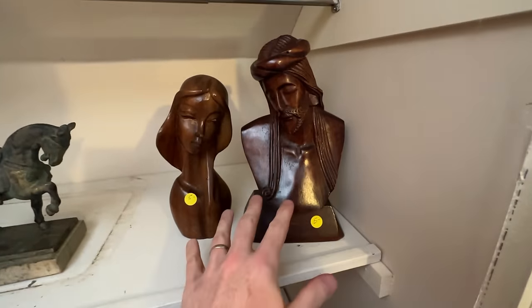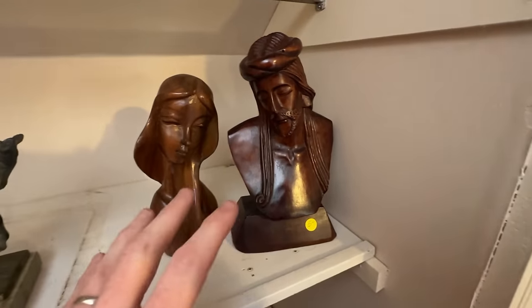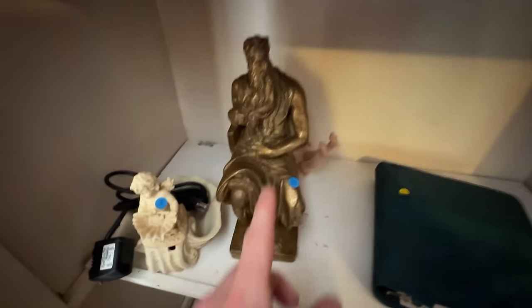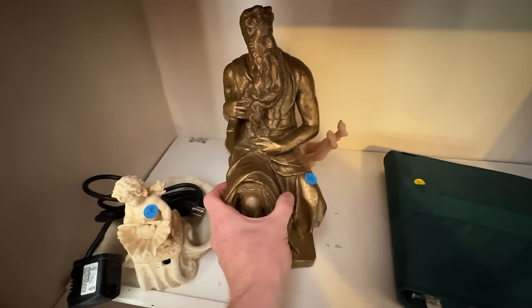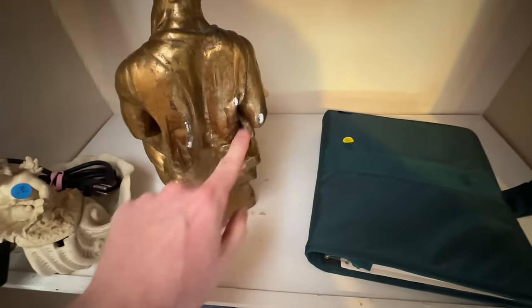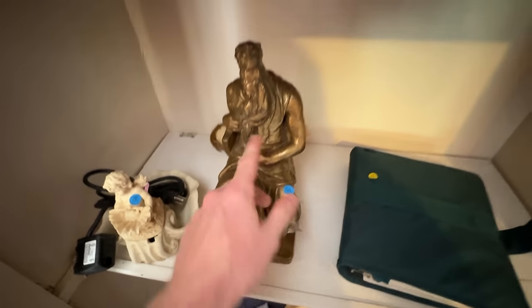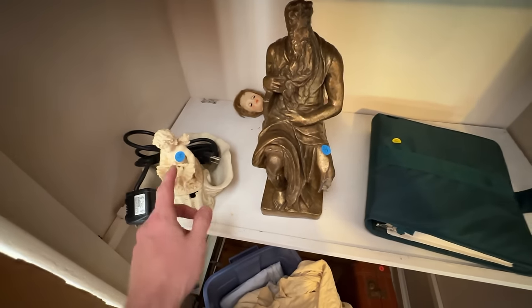I'm gonna pass on these two because even though they technically are probably vintage, they still look a little too modern to me. And this one down here, which looks to be either Moses or God, I'm not sure, but it has some damage to the back and they want 15 bucks for it, so I'm gonna pass. There's a naked doll back there. I'm gonna try to keep that off screen. And then the fountain I'm gonna pass on.